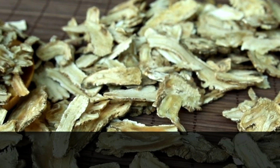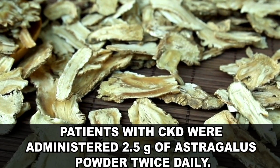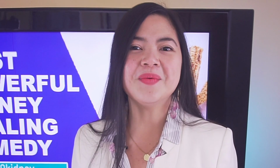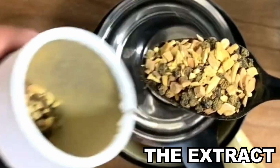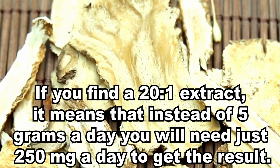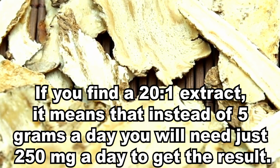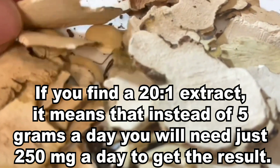In most studies, patients with kidney disease have been administered around 2.5 grams of powdered astragalus twice daily. And while it is possible to find this remedy in a powder form, there's also an alternative that's maybe better: the extract. I usually prepare the extract because it's the purest form of a remedy, and it has the big advantage of being effective already with a much smaller dose. Actually, if you find a 20:1 extract, it means that instead of 5 grams a day, you will need just 250 milligrams a day to get the result.